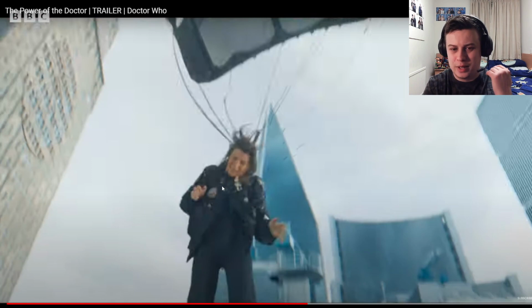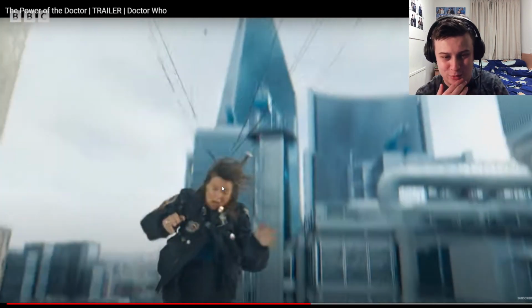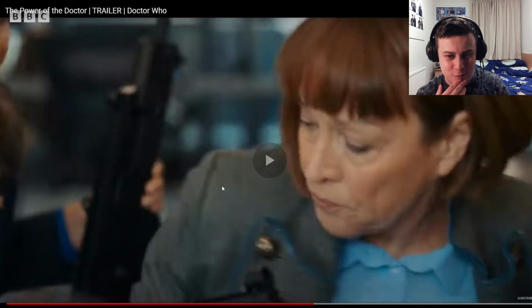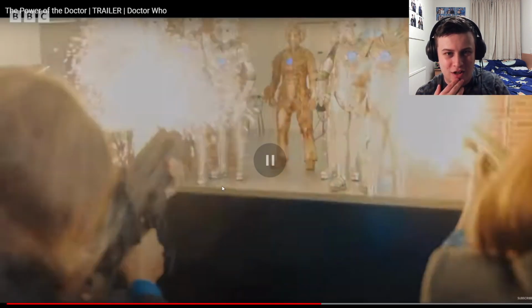What's going through space. Got Ace on a parachute because Ace is, you know, known for making dramatic entrances. And I've got to say, it looks really cool. Shot here with Ace and Tegan preparing to open fire on Cybermen.